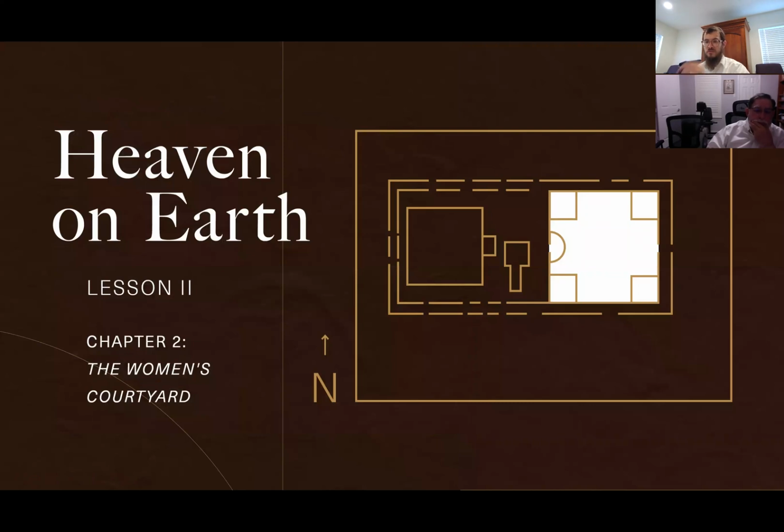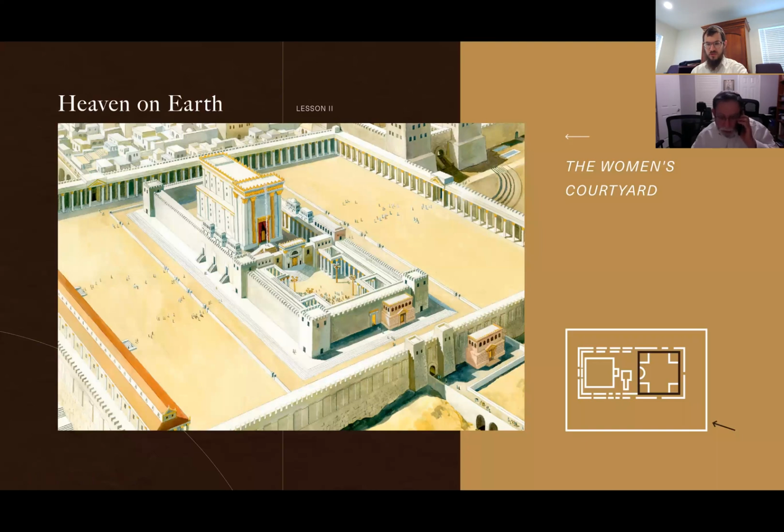All right. So we've gone onto the Har HaBayis, onto the Temple Mount. We've walked past the fence, which was called the soreg. We've moved past that empty space called the chel, and now we are actually inside the actual Beit Hamikdash itself. So the first section that we're going to talk about was called the Ezras Noshim, the women's courtyard.